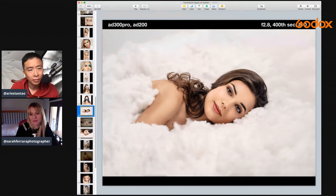And all of the cotton wool is kind of acting as a reflector. So that's what you can see there. Nice and soft. Yeah, exactly.